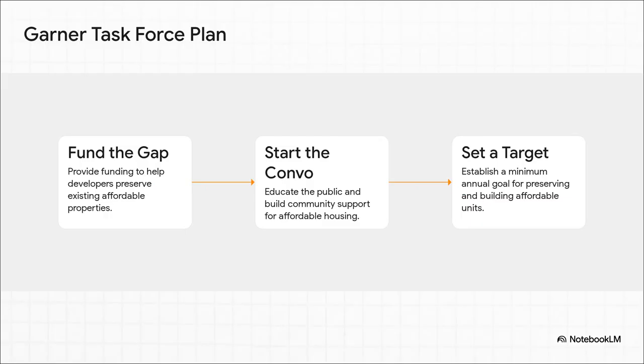And the good news is, Garner's own Affordable Housing Task Force has already mapped out a plan. First, help fund the gap so that nonprofits or responsible developers can buy these NOAH properties and promise to keep them affordable. Second, you gotta start the conversation. Get everyone on the same page and build support. And third, set a real, concrete goal for how many units the town is going to save each year. It's a smart, proactive strategy.